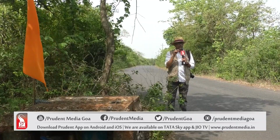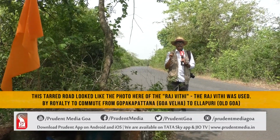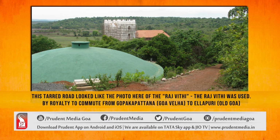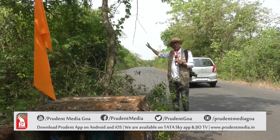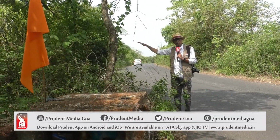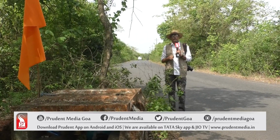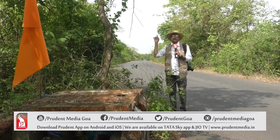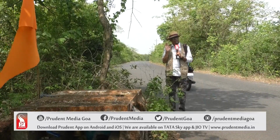Now when I tell you that this is a road that has been made, remember one thing, I am standing on the Rajviti, a royal road that was built by the Kadambas going from Goavella, Bhati, Goimora, Santan, passing here and going to Old Goa when they were shifting their capital from Gopakapattam, that is Goavella, to Old Goa. So I am standing on something that has got history.